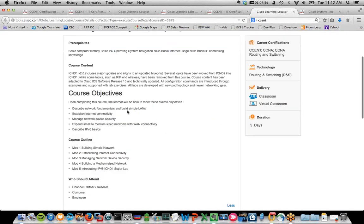Everything from basic network fundamentals all the way through establishing connectivity, and then actually diving into some of the basics of IPv6. And so the idea here is we're looking at small and mid-sized networks with WAN connectivity. And that's a very key distinction between these two pieces. A LAN-sized network, or a small to medium LAN, is going to be primarily switching. It's going to be routing where we need it.